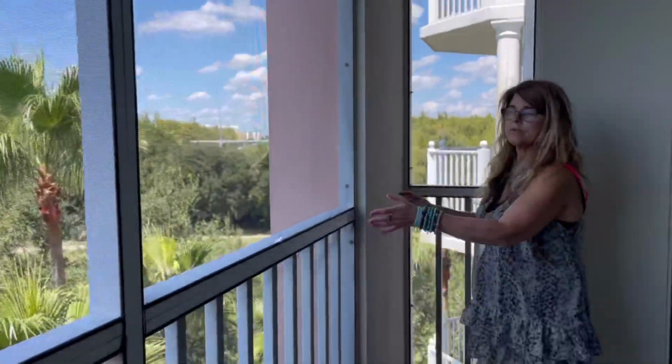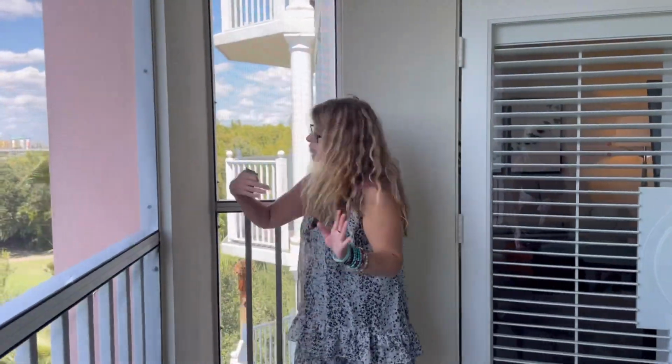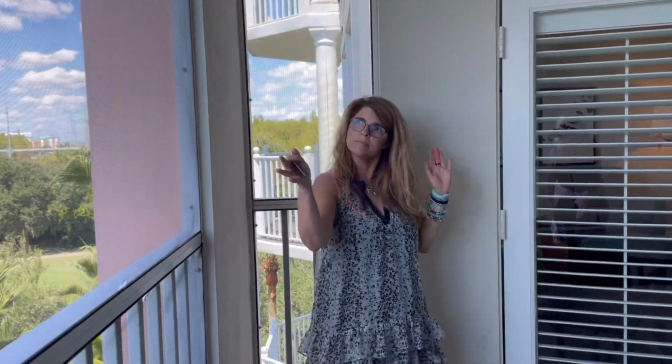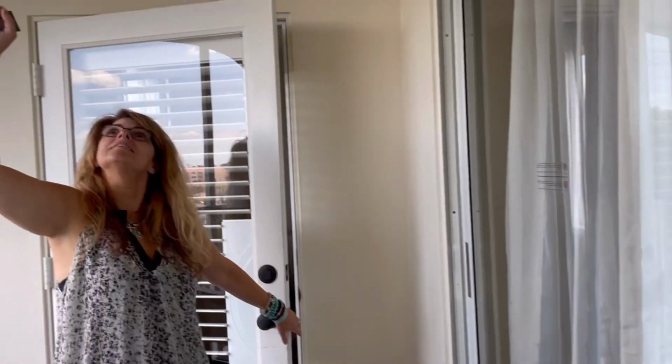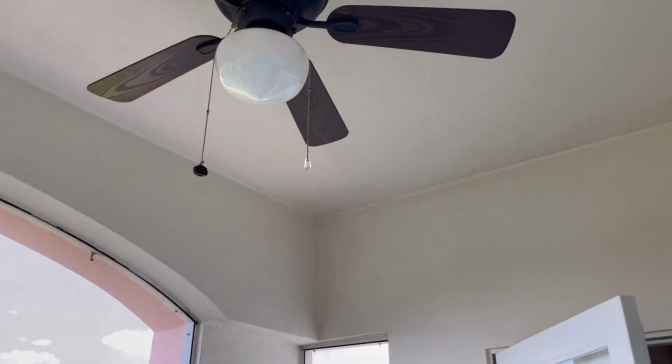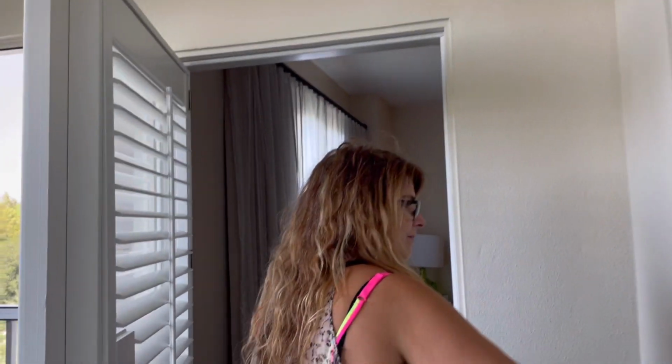See my little view here? You can't really see with the screen. This one does have a screen where the other one doesn't, but the other one is more rounded, so you have a little bit more sunshine on it. Yeah, that's probably a better one for you. You're more of a sunshine girl. And this has got a ceiling fan. Yeah, I think maybe then we'll switch. We're trying to decide who's going to get which room.